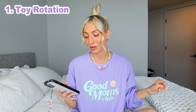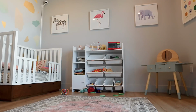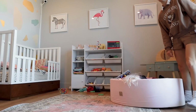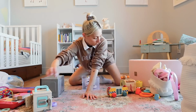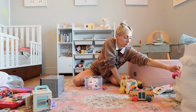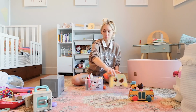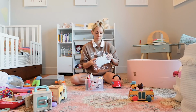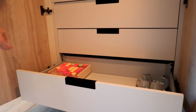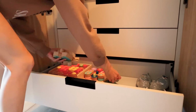Let's hop in to number 1, which is real easy. Toy rotation. If this is something you are not already doing, let me tell you why I love a toy rotation. The same way when you walk into your closet and you see so many clothes that you see all the time and nothing really seems special, but then you find that one top you forgot you had hidden in the back corner, and even though it's an old top, you love it. It seems new. That's the one you want to wear, even though all your stuff is technically cute. You get product fatigue. If you see it all the time, it doesn't seem special.